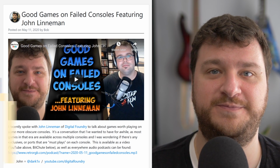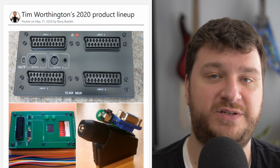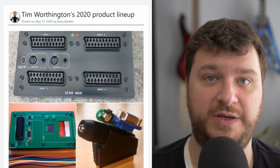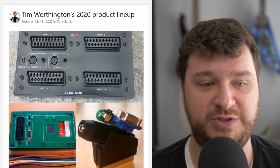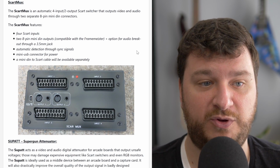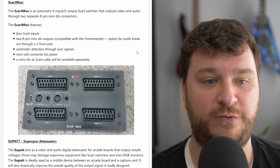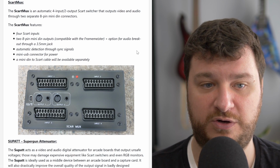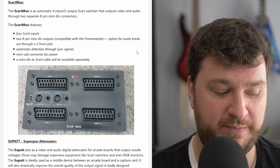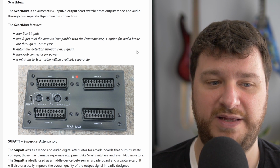Tim Worthington has just officially released his 2020 product lineup, many of which we talked about in the interview a few months back, and I'm just going to quickly go through each of the things that he'll be releasing. First is something called the SCART Mux, which is a 4-input, 2-output SCART switch. The outputs on there are FrameMeister pinout, so it's kind of interesting.